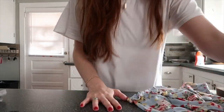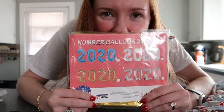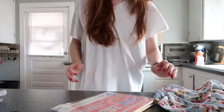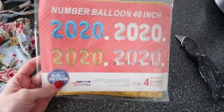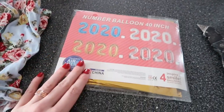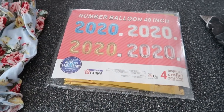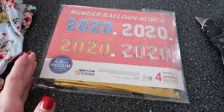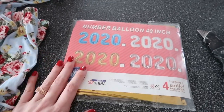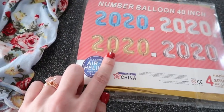Cute. And then I also got, I'm already ready for the new year. I got these 40 inch 2020 balloons. Last year we thought last second, let's throw a New Year's Eve party. And it was actually one of the most fun get togethers we've had with our friends. And so we claimed on January 1st of this year that we were going to do it again. So I was like, okay, I need to get prepped. So I got the gold.